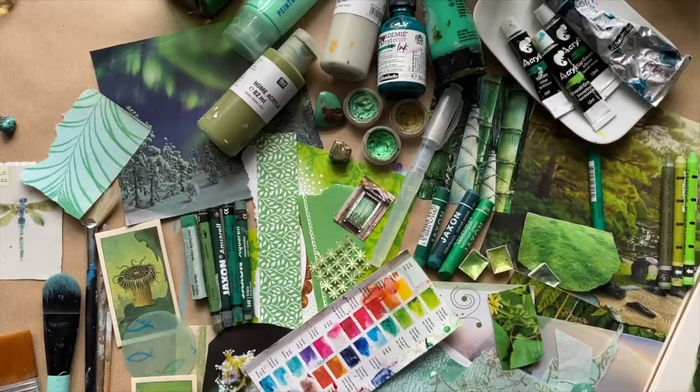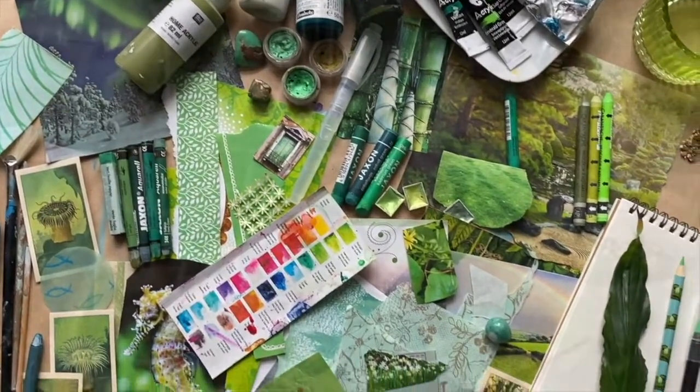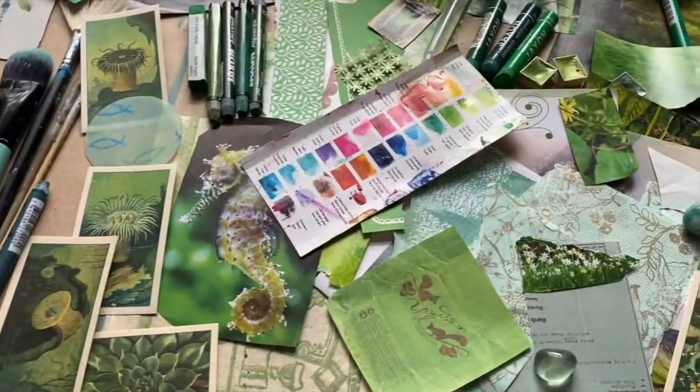So, I would like to share with you an exercise where we explore an emotional need through color. I hope you enjoy. So, in this class, we will work with one singular color and explore it through different mediums and materials.